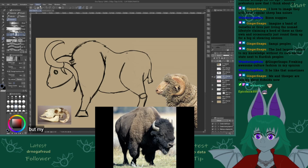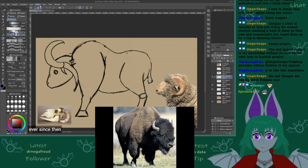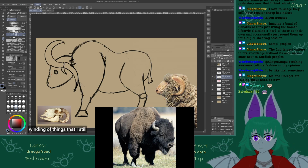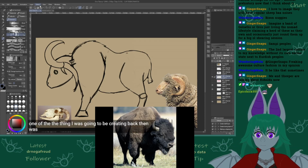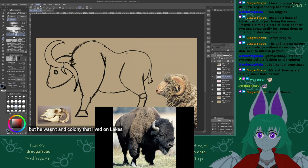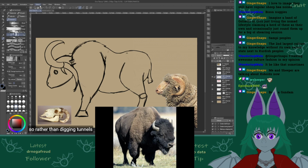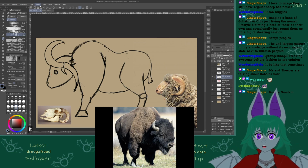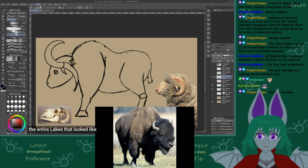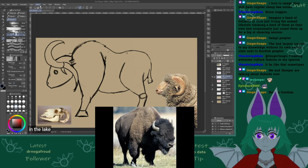But my dissertation failed. I lost a lot of the last year of uni and completely fell apart. So that never actually progressed very far. But ever since then, I've wanted to do more of it, which was the designing of things. One of the things I was going to be creating back then was an ant colony, which, yes, does also match the fact that I played Empires of the Undergrowth. But it was an ant colony that lived on lakes and in the lake. It was a type of ant that had evolved to be able to use web. So rather than digging tunnels, it made its tunnels out of waterproof webbing that it would put into the water. And so there would be entire lakes that looked like they were covered in silk, because they were. And underneath that layer of silk was a huge ant colony in the lake, just feeding off shit.